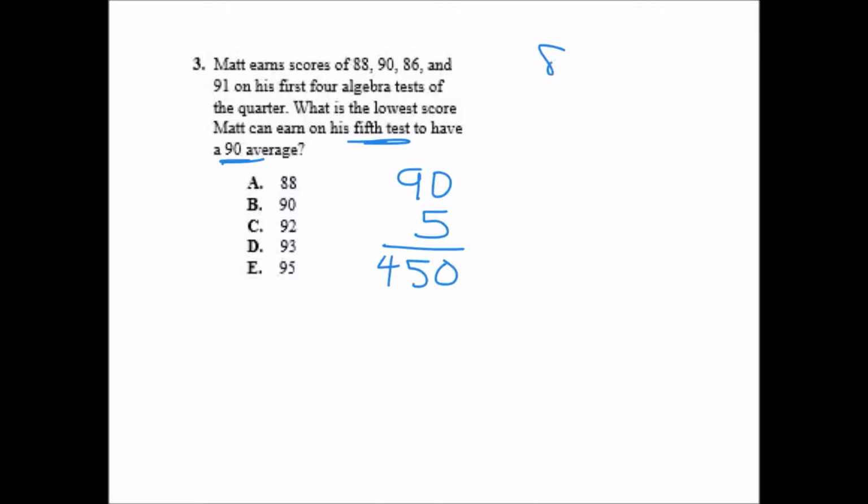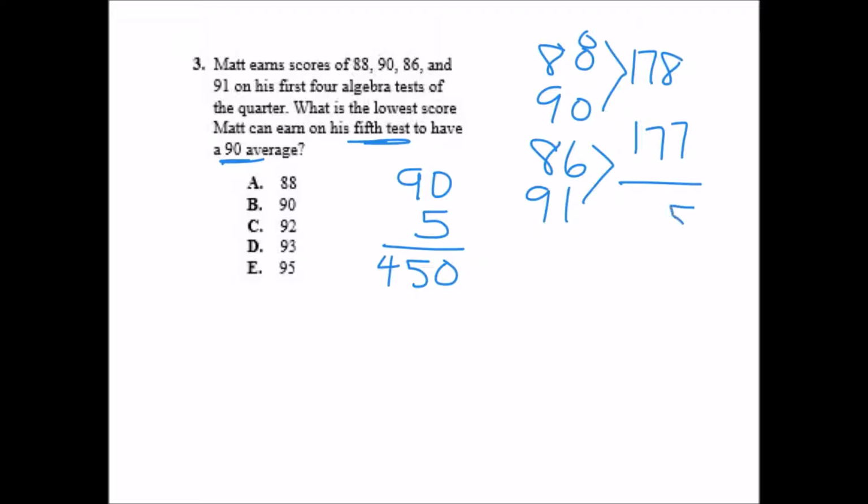Right now, he's got 88 and 90 and 86 and 91. It's 178 and 177. 355. So if you subtract 355 from 450, you're left with 95. The correct answer is E. He needs to get a 95 on the last test in order to maintain that average, or raise that average up to 90.